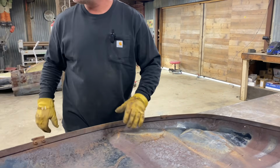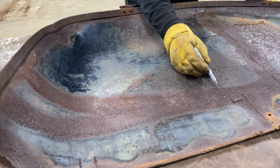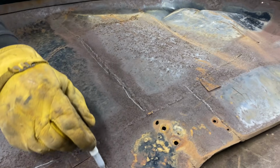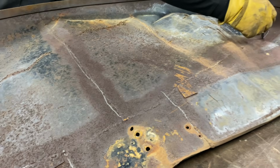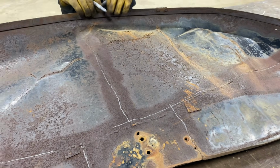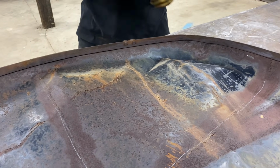All this awesome fabrication that he did, right? See the welds in there? So interesting. All through here, he welded. Some talented individual welded like that, and they put a flat bar around the edge, all finished nice.